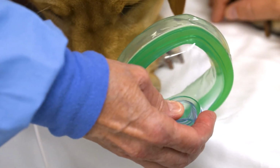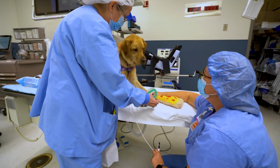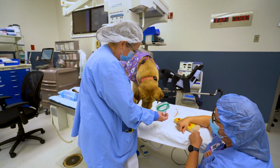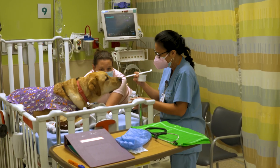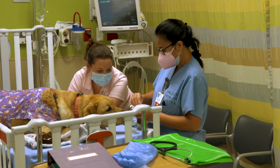Then there's the mask. It looks something like a jet pilot would wear. This is how most kids will get their sleepy medicine. But if you already have a medicine straw, you'll use one of those instead. Either way, the medicine works quickly. Most kids can't count to 5 before falling asleep. The next thing you know, you will wake up in the recovery area.